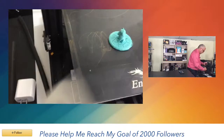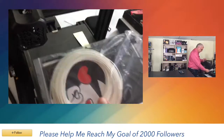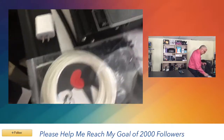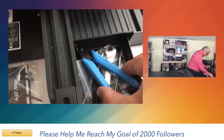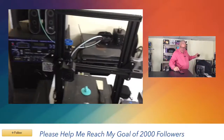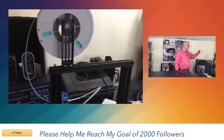They include all the tools that you need to get you started, even includes some filament. All right, and then all the tools right here, and you can keep that nicely in your little toolbox here, but everything you need for doing your 3D printing. All right, that's 30% off today. Great time to get involved in the 3D printing hobby.